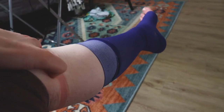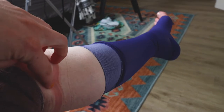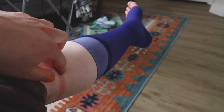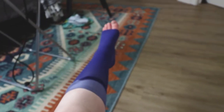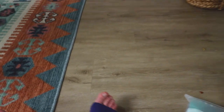It's like I didn't realize it, and then all of a sudden I was like, why is my leg itching and kind of hurting? And I pulled down my sock, and that is from being just too tight right there at the top of my calf. So I am thinking these are probably a no-go, because I think the other side is probably very similar. Ow! Oh my goodness. Yep. That is not feeling so good. Those are a little too tight at the top.